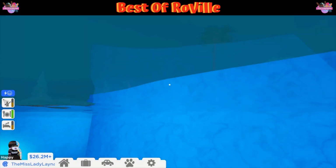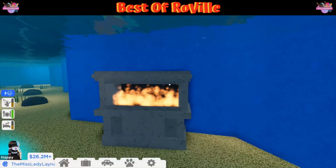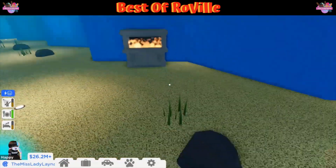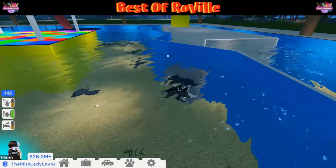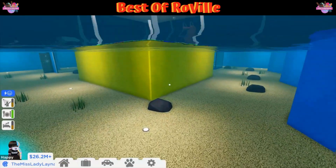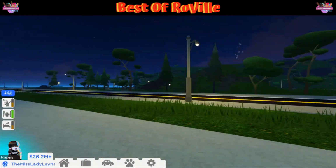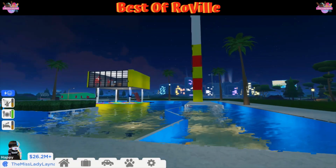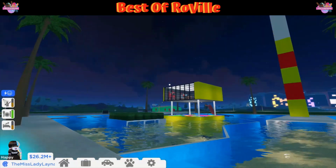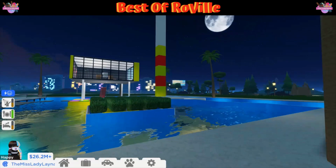There's cameras! I know. Oh my goodness, there's a fireplace under the water. How did we not notice that? That's not even possible. So this is definitely like a fantasy world water park. That is so funny. There should be some way to get inside of that. I'm trying to figure it out, there's walls. Oh wait, look up here. Where are you?